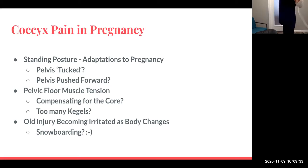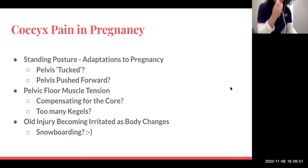What I see maybe more often is the pelvis just kind of pushing forward as the belly grows. So the belly grows forward, and the pelvis kind of just slides forward. And again, that might create some shortening or some tension on the back half. So those are some of the things I'm thinking about in terms of someone's tendencies.